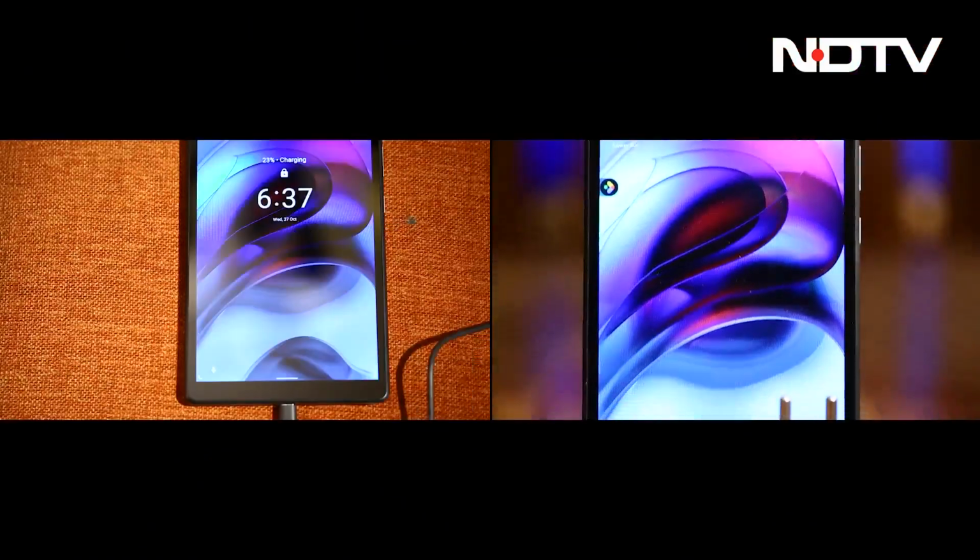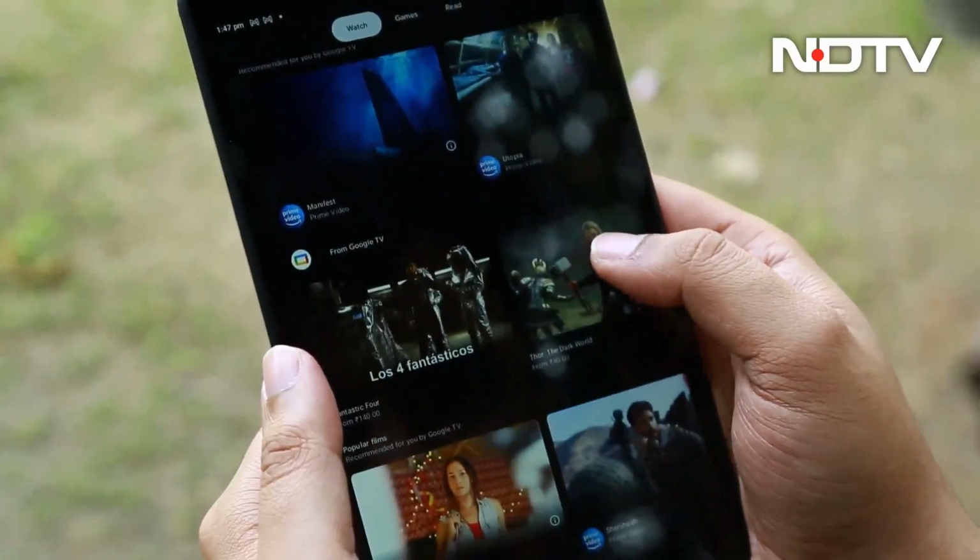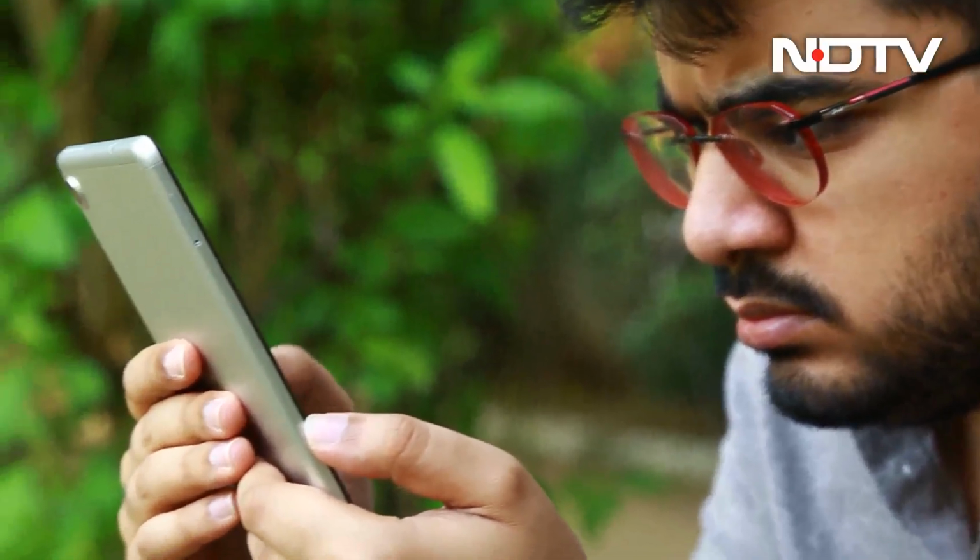And everything about the tablet is powered by a 5100 mAh battery. It can last for a day and a half with average use and a day with heavy use, which is more than enough for the usage needed out of such a tablet.